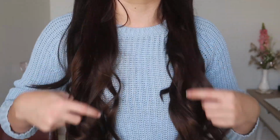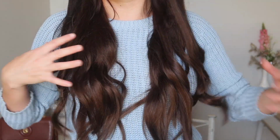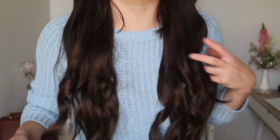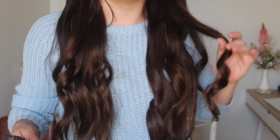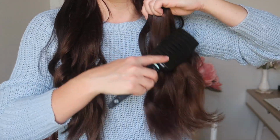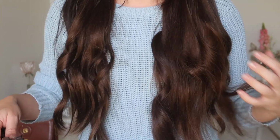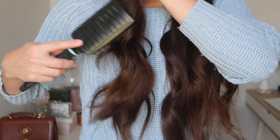So once we're happy with that and they've cooled down a little bit, I'm going to run my fingers through the ends, and that'll loosen it and give us soft waves. So if you still find the curls are too springy and too tight, you can just brush them out a little bit, and that's when you get that beautiful soft wave.